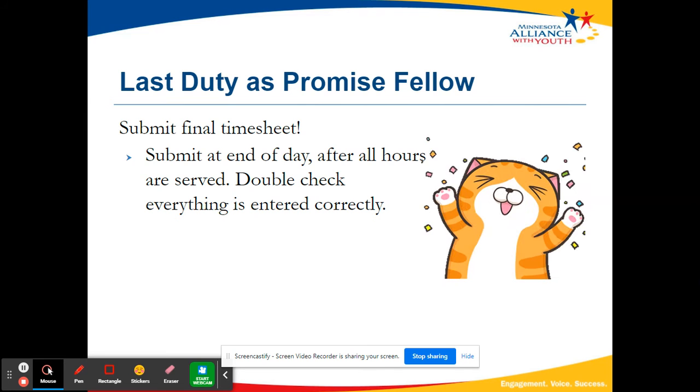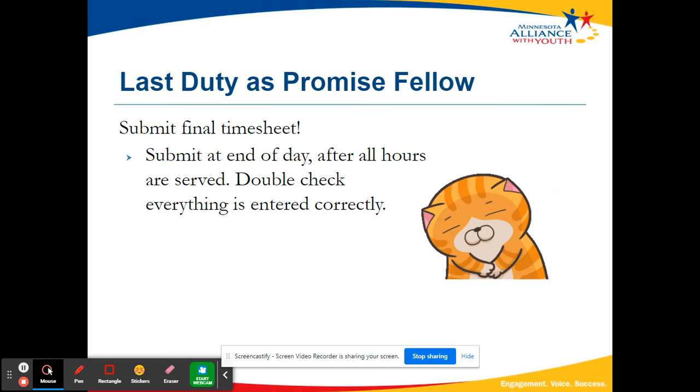So, one of your last duties as a Promise Fellow is submitting your final timesheet. Your timesheet should only be submitted after all hours have been served. It's also important to be careful not to make mistakes, as your final timesheet will be saved to file, and so subject to more scrutiny than some of your others. And we'll be unlocking for corrections even after your last day of service.